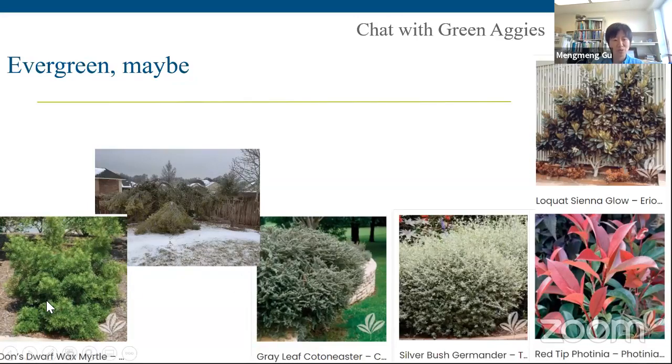When it comes to the dwarf wax myrtle, again, it could be sheared, could be put in the neat meatball stage. But the native ones, the species itself, is a huge shrub. Again, pruning off the deadwood may be what's needed.